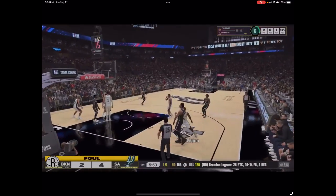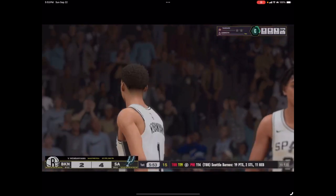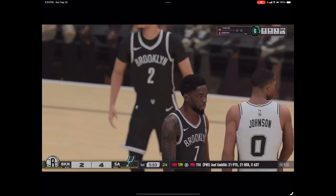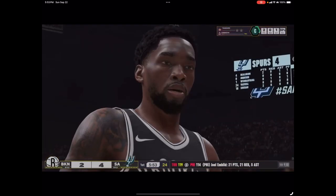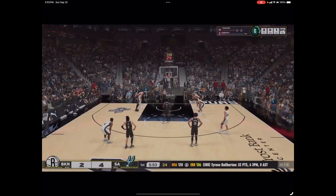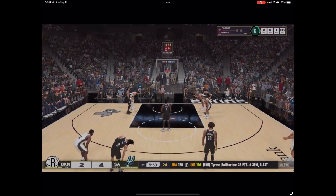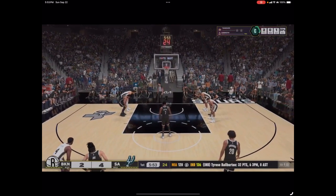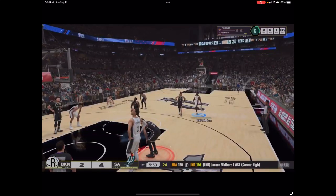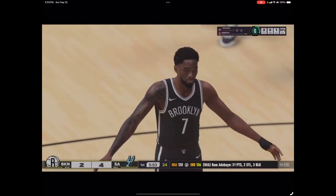Now, here's Miller, following the miss by MP. The Nets shooting their first free throws of the game on this trip to the line. And he can't get the first one.